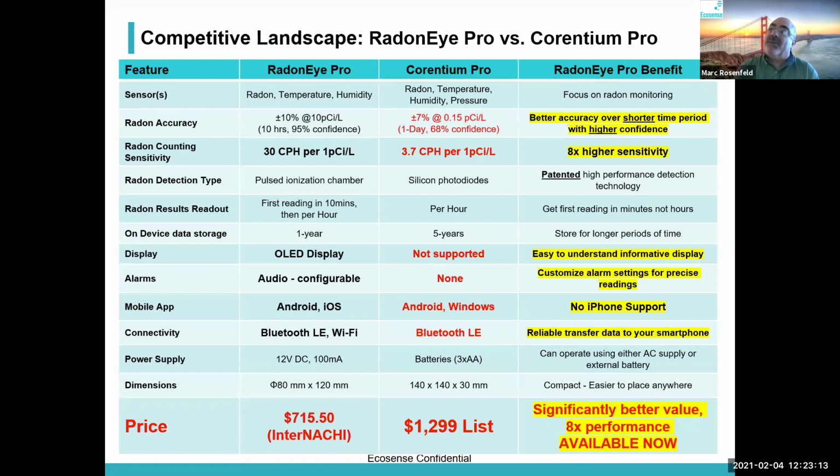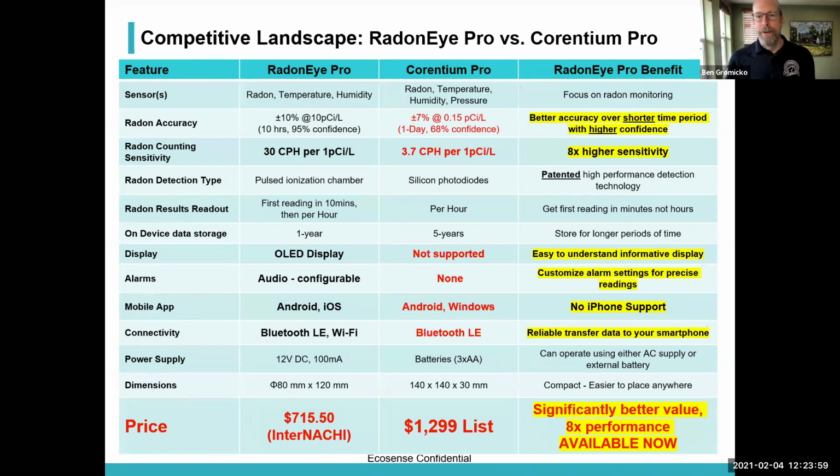And last but not least, the Corentium Pro. In terms of sensitivity, you can see we're 8x higher. No display, no alarm, again, no iPhone support. And price-wise, they're listing at $1,299. So significantly better value on the Pro, 8x performance, and ours are available right now. There's been, I think, some issues with delivery on the Corentium Pros since the fall, and you can get ours right away. They're lower cost and higher performance. Boy, you're beating everybody on accuracy, sensitivity, the device to be used, and the overall price. Right. Yeah.